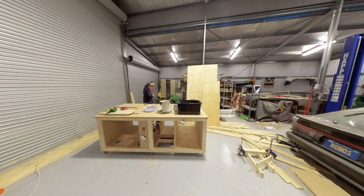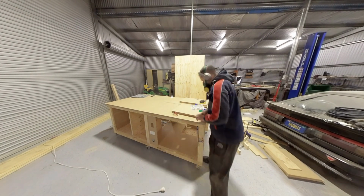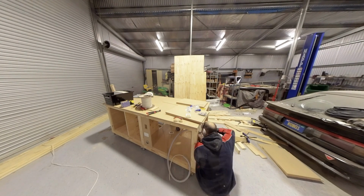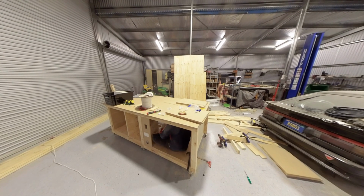The build process went fairly smoothly, with only a few changes here and there. I messed up the measurement on the caster wheels, and so when I first put it up, the desk ended up being slightly taller than my table saw. Luckily I picked that up before the table became too heavy to flip it over and change them out.